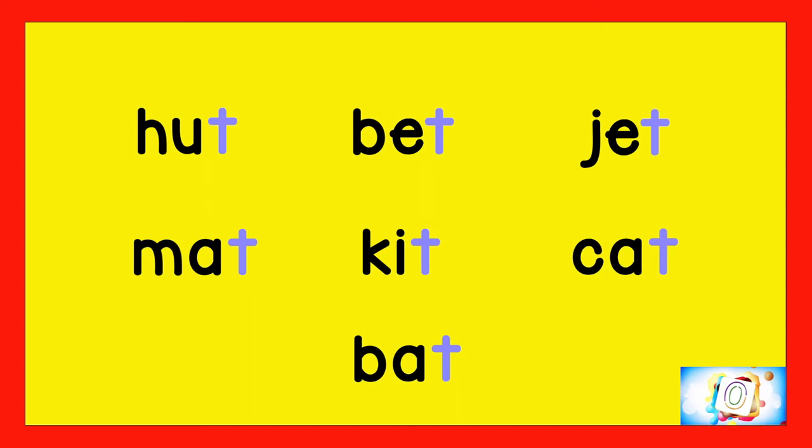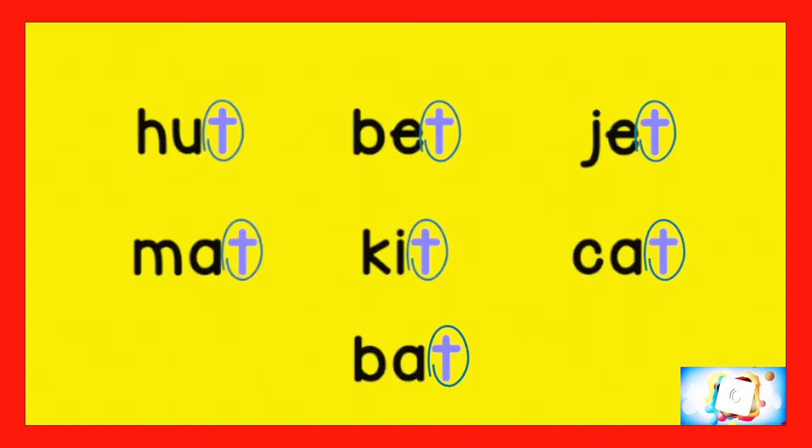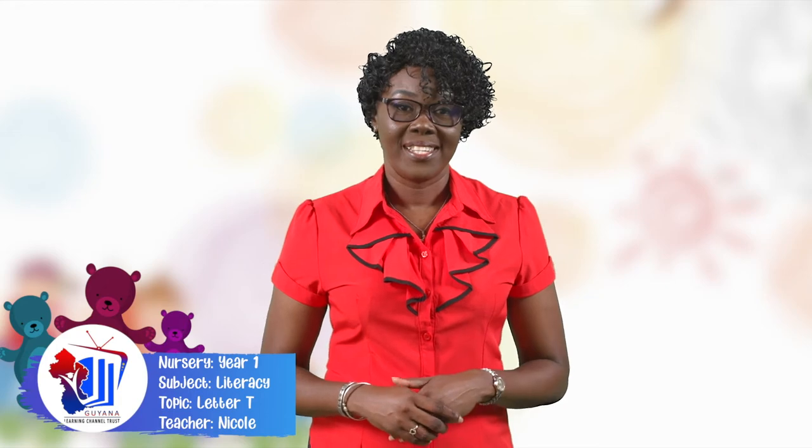That's right, boys and girls. It's at the end of the words. Now think of some more words that have the T sound at the end and say them out loud. Well done. What about these words?